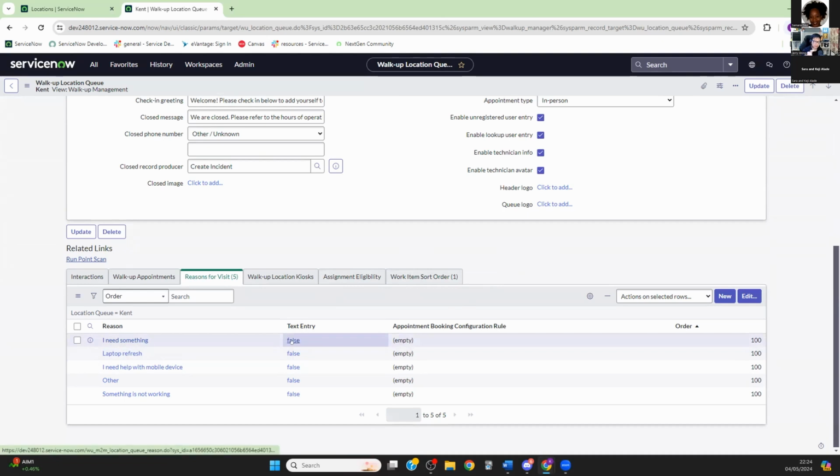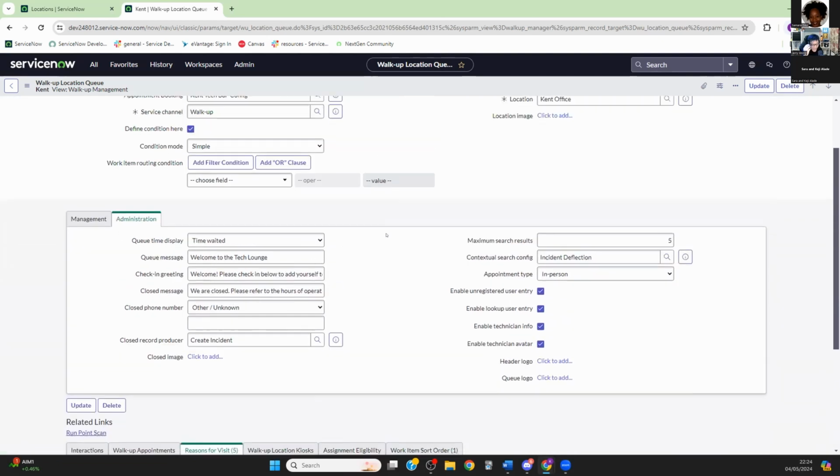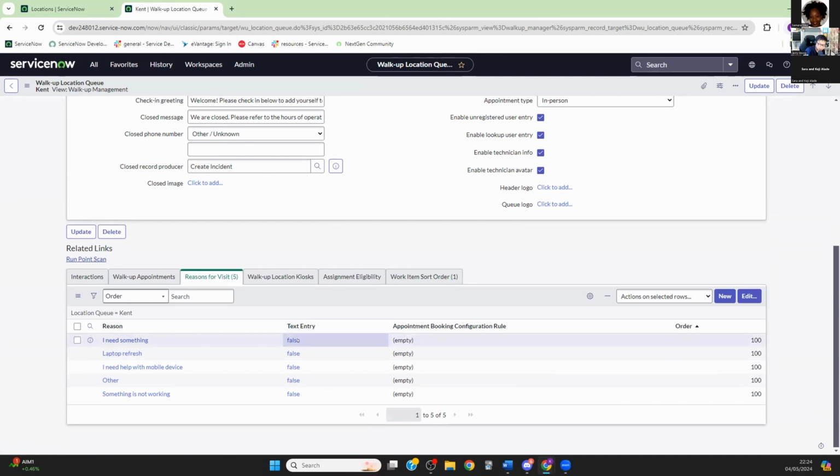So I'll give you an example of what that is as well, KJ. Just scroll down to where it says text entry is false. What that means is, if you select one of those reasons, it would allow the user to input text. For example, maybe I need a laptop refresh. Other, where it says other, you could double click on. So if you scroll down, double click onto that.